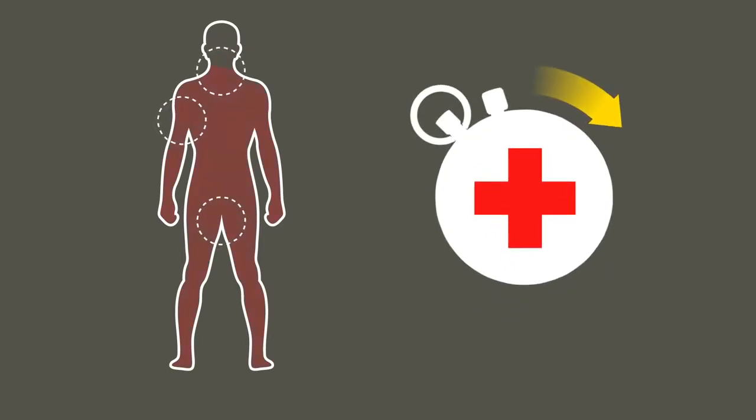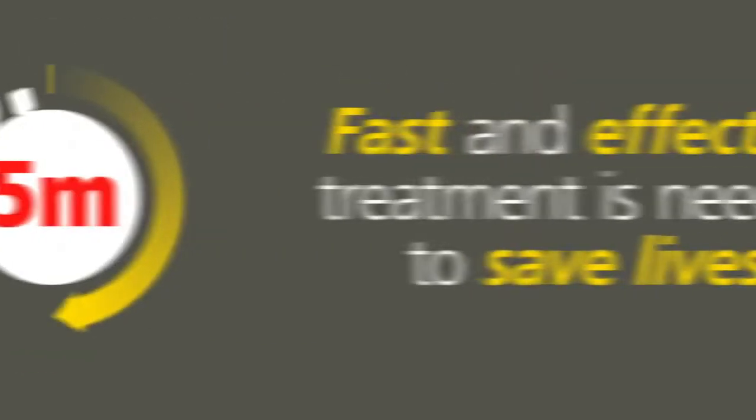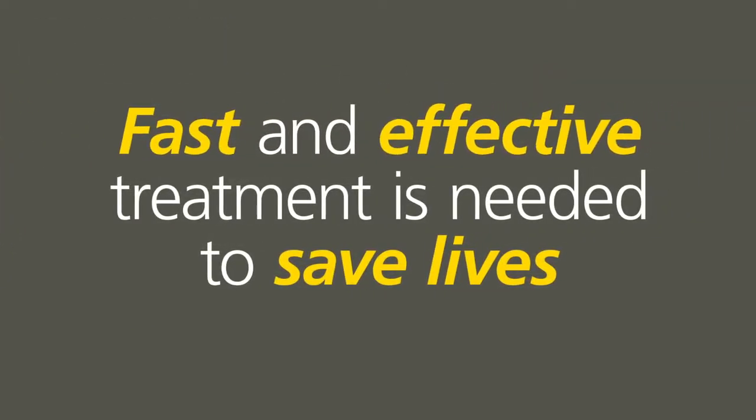Stopping a life-threatening bleed can challenge even experienced medics. Help is often too far away, or the casualty bleeds to death before help arrives. In some situations, life-threatening bleeding can lead to exsanguination in under 5 minutes. Fast and effective treatment is needed to save lives.